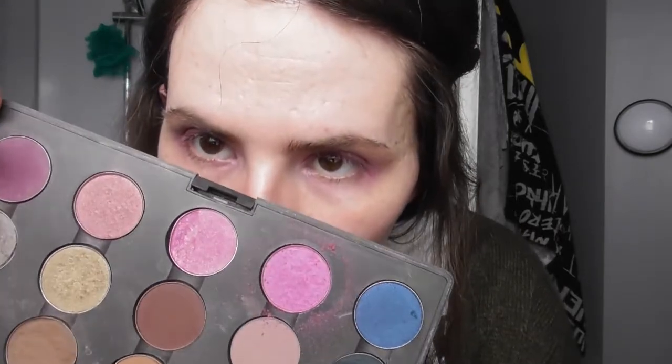I'm not sure if this eyeshadow is always like this, but look at the amount of dust that Stars and Rockets is kicking up. I never really used it a lot when I originally purchased it, so I don't know if this is how it's meant to be or if mine is just going bad, because that's just crazy ridiculous.